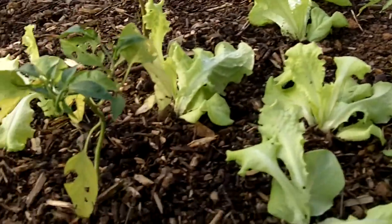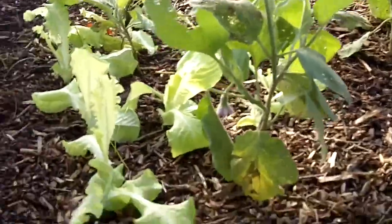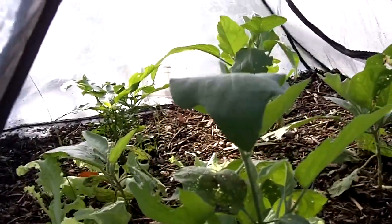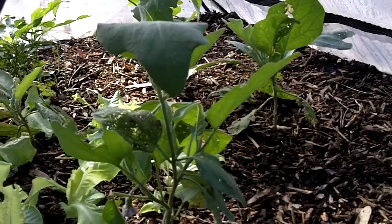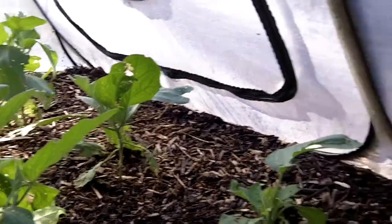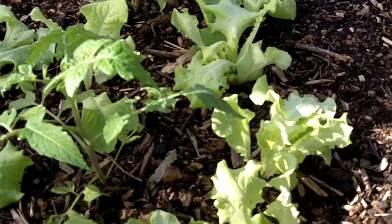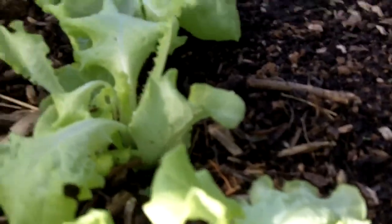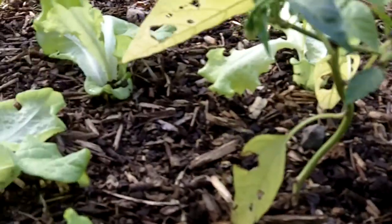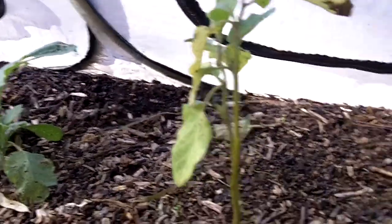We will be ready to start picking some leaves soon, not quite yet. I've already eaten a few, but maybe we'll let this grow another week or so. There are some other plants in here that are not cold tolerant. There's some eggplants and a couple of tomatoes. I don't really expect them to do anything, but it does provide us with a gauge of the conditions inside the cloche. So as long as the tomatoes are still growing, then we know that temperatures in here are staying at least barely above freezing. So I think that's it for now.